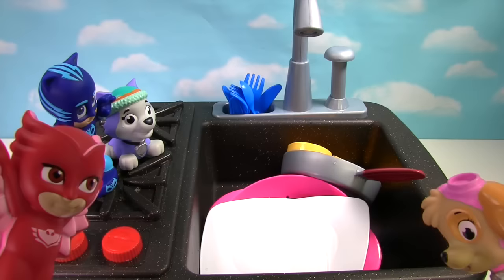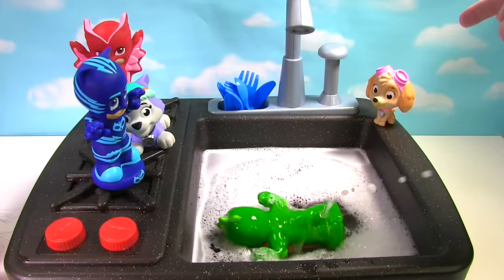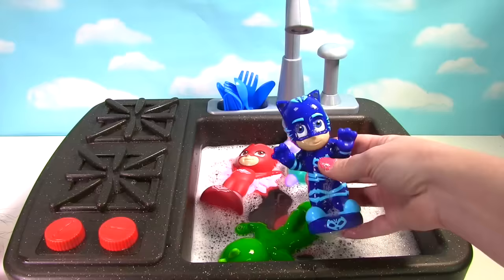Hi, everyone. Wow, that's a lot of dirty dishes. Now that our dishes are clean, what should we do with all of this soapy, bubbly water? Let's have some fun. These are all bath squirters. Let's fill them up with water.